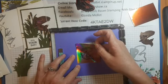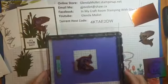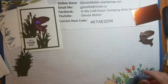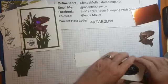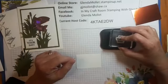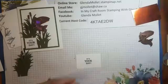Okay, now I'm taking the paper out. This has to dry a little bit before I can die cut it. So while we're waiting, I'm going to stamp the sentiment in Memento ink. And it says, "It's your day." And this is from the stamp set. There we are. Cover that back up before I end up with black all over my black clothes.